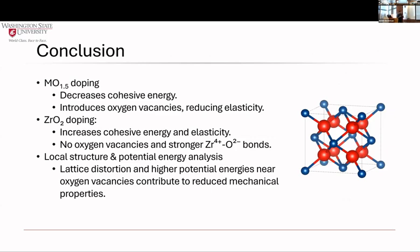So far we have found out that yes, doping does affect the mechanical properties, and the oxygen and the metal dopant interaction is the biggest contributor to that change. And also, if we introduce more and more oxygen vacancies, that will deteriorate the overall mechanical properties of the supercrystal.